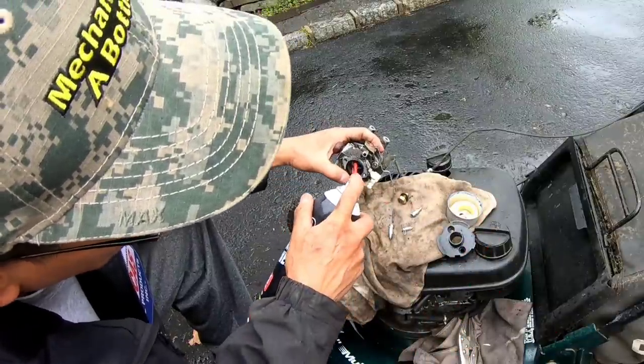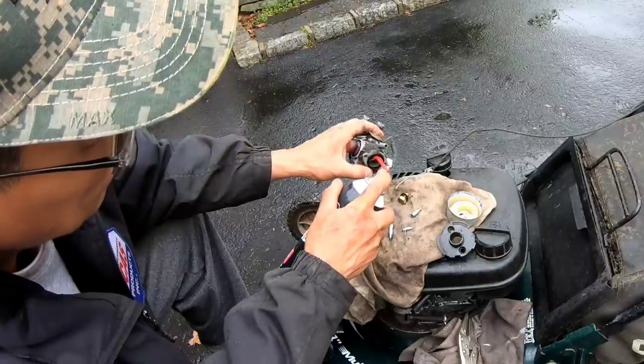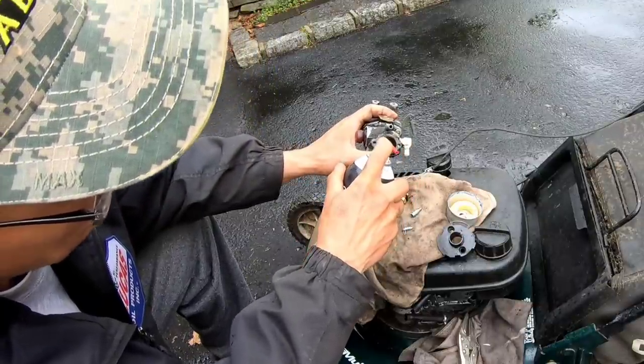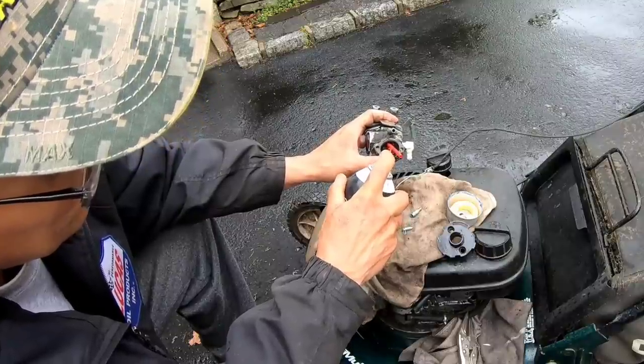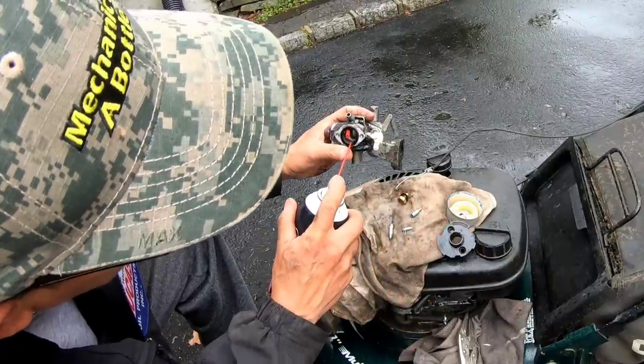There's a hole right there. Hard to get to when you have the bracket on. That's the primer bracket circuit. And there's a lot of debris there. So maybe that was clogged, huh?